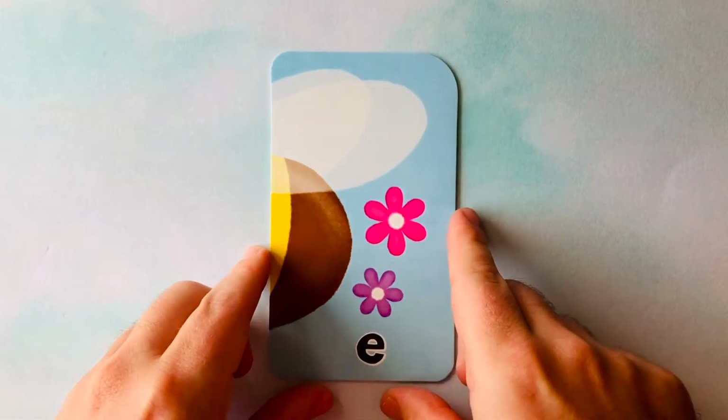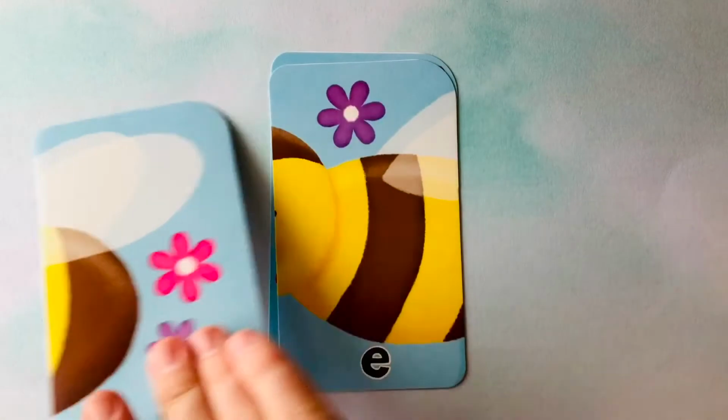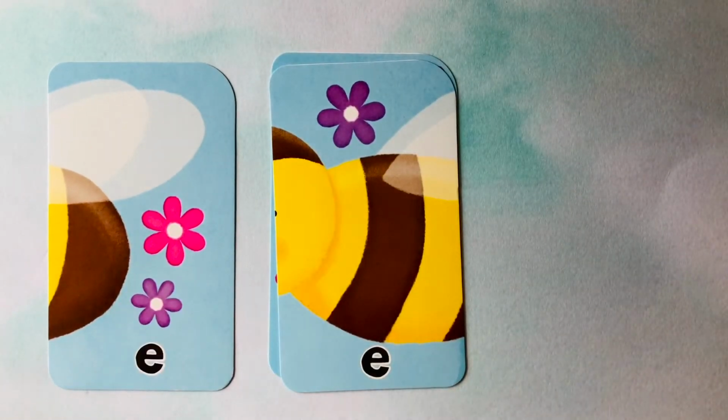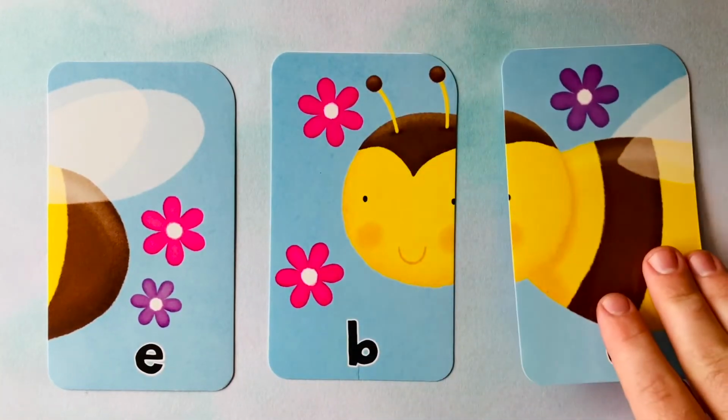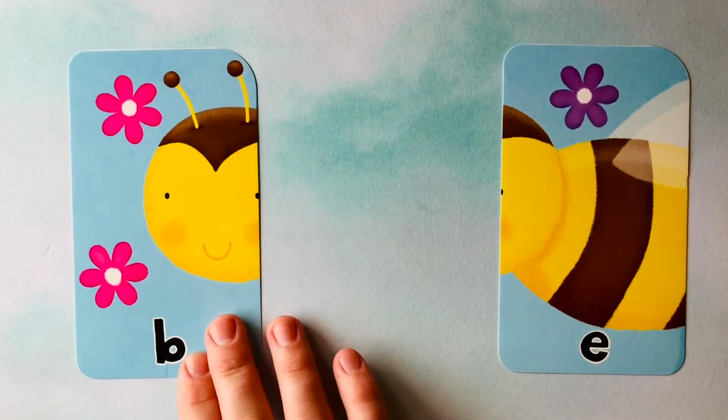How about we do another one? Let's see here. Let's do this one. All right, looks like we're starting off with an E. Oh, there's another E, two E's, and a B. Look at this one. I think it's a bee. Do you know how to spell bee? No? Well, it starts with a B.